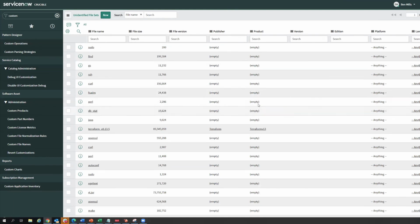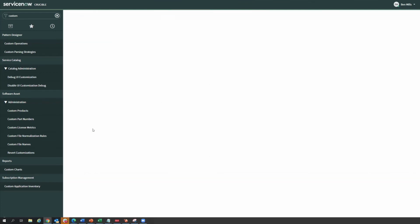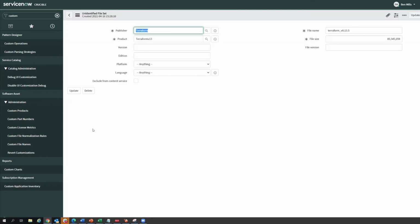Great. And Ben, can you open that record one more time? Absolutely. This kind of goes to maybe something you want to talk about a little bit later, but you have that option of excluding from the content service. So this is a custom file, custom application, but then this can be added later to the content data service library?